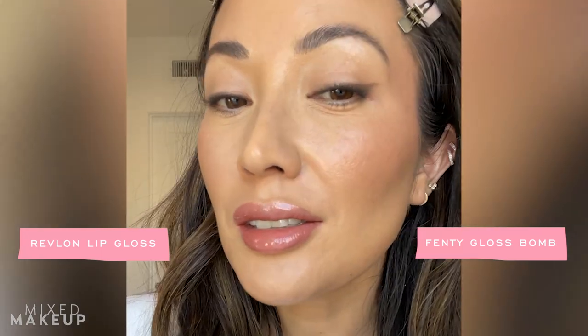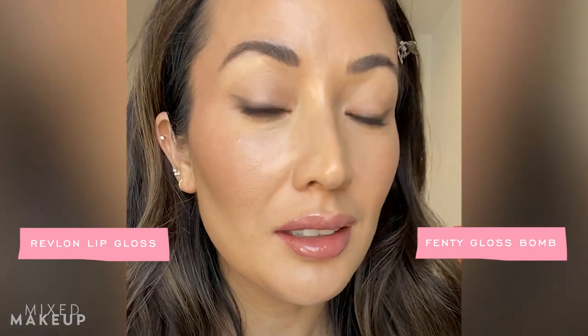I'll say that. Is it? Yeah, swatching it like this on your hand feels a little bit different than actually putting it on your lips. When you put it on your lips, they feel very similar. If somebody were to look at me, they probably wouldn't tell the difference. There's no way. The fragrance is different. The colors are slightly different. There's a little bit more shimmer to the Revlon, but really that is one of the closest dupes I've ever seen.